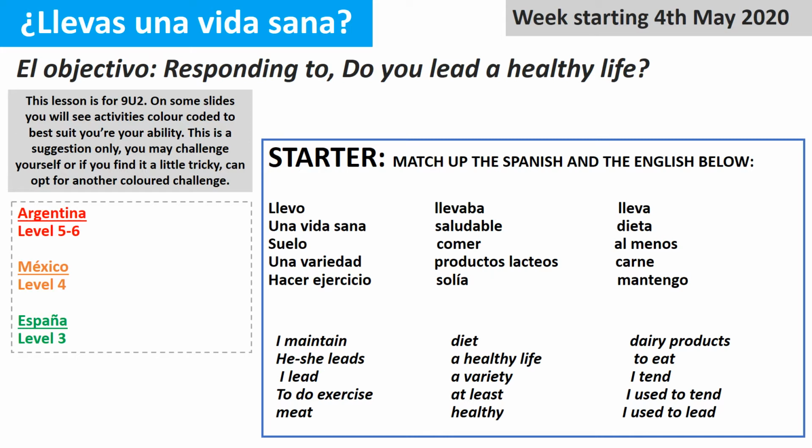So the first thing is, I just want to point out why there's 3 different colours on the left-hand side. Throughout the lesson, I've highlighted certain tasks and different activities in different colours, and that is for you to choose where you want to challenge yourself. So some of you may really want to push yourself and go for the red, which is aiming at a level 5, 6. Some of you may want to challenge yourself at an orange, which is a level 4. And some of you may just feel a bit more confident sticking with the green, and that's absolutely fine. So you'll see that throughout the lesson, so that's why that's there.